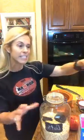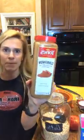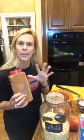Then I always add a little bit of cinnamon. Do that to taste. This is my favorite cinnamon, Tones. It's just, I don't know, it tastes really good. It tastes better than any of the other cinnamons on the market that I find.